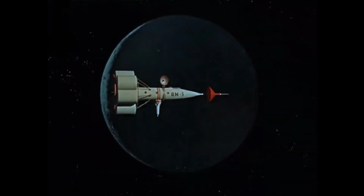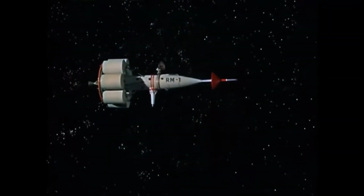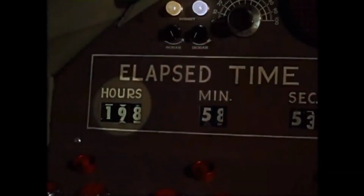After 3 hours of total darkness, the ship breaks from the moon shadow into the glaring sunlight to continue on its 5-day return trip. The irresistible power of the Earth's gravity has now changed the rocket's direction and is pulling it with ever-increasing speed back to the space station.